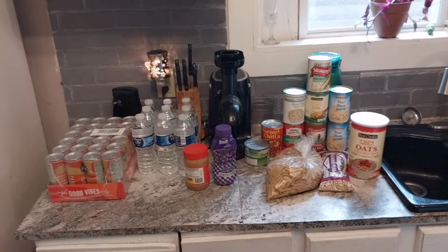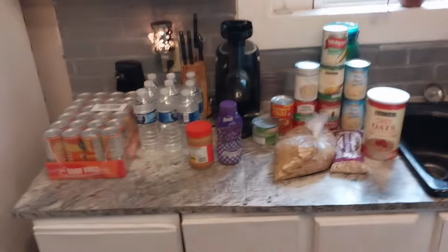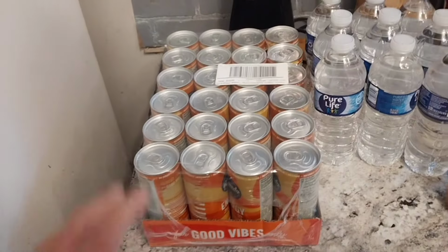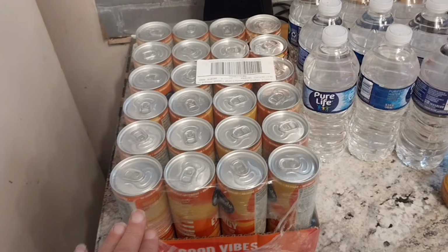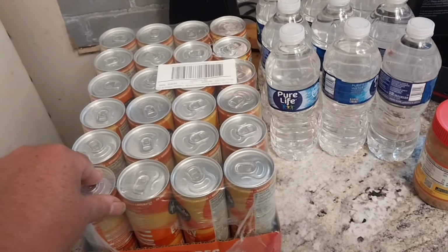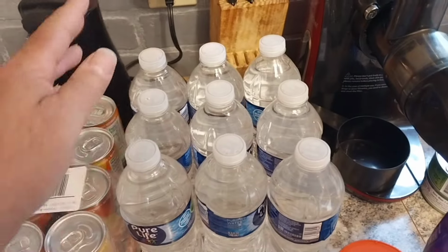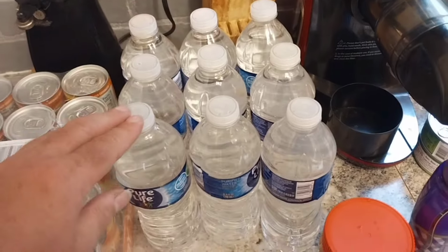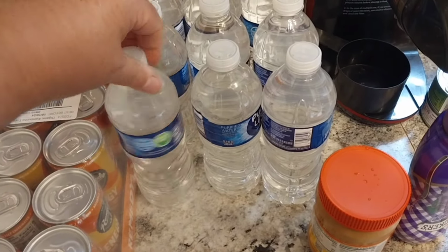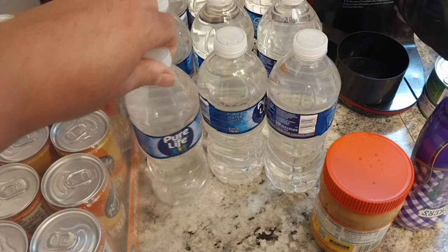All right, nieces and nephews, we are back, and we're going to start from the left and go to the right. Okay, we have got a whole pack of energy drinks. Oh, coolness. Love these things. But I'm going to probably give most of them away because, you know, I don't want to aggravate any high blood pressure. Now, we also have 9 waters. So basically, we almost got a case. Look at that. I love the spring water, though. That's my favorite. And this is Pure Life, so I don't know if this is spring water or not. Oh, it's purified. Yeah, purified water.